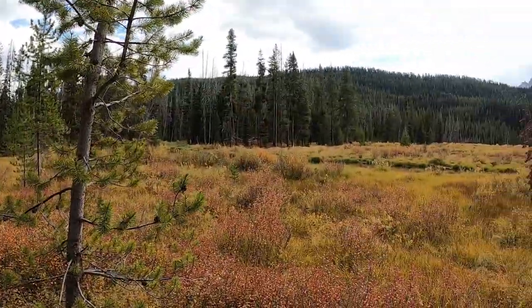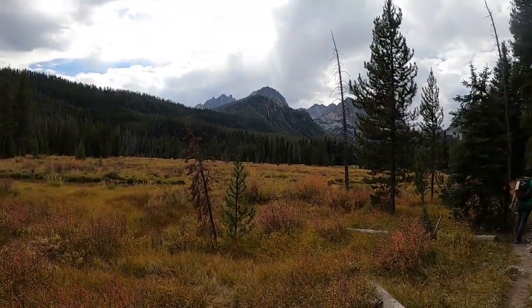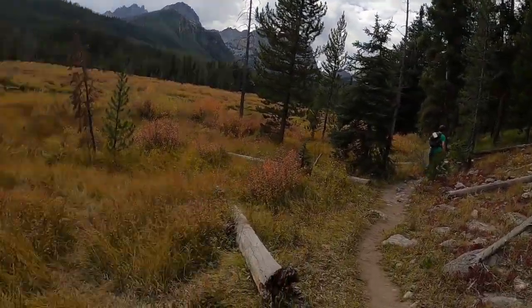Complete silence out here. It's pretty cool. There's been quite a few people on the trail hiking back towards the trailhead, but it's still like you almost have the place to yourself. So we made it to the beginning of the marshy area. Let me show you. As you can probably hear, dogs are allowed on the trail.